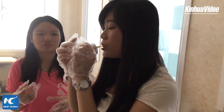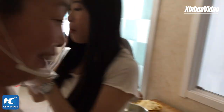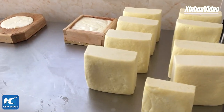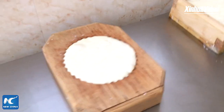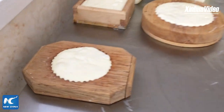Like every day we drink milk, but now we are chewing milk. Mm-hmm. It's not chewing gum. Yeah. It's really chewy. And right now we are going to put this kind of cakes aside to let them cool down. And you can see now over there, that's the finished tofu.